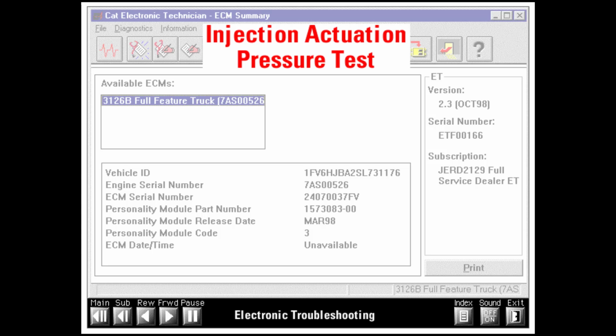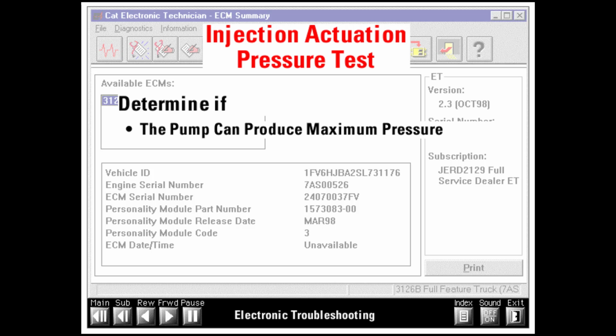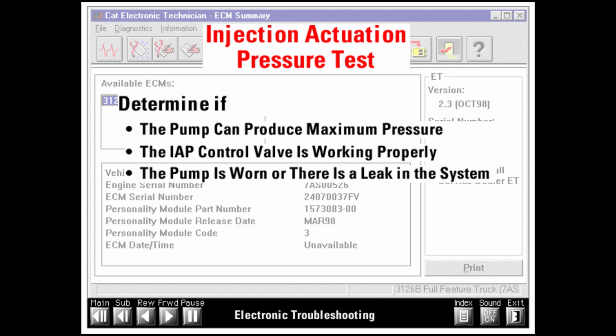Now let's look at the injection actuation pressure test. The purpose of this test is to determine if the pump can produce maximum pressure, if the IAP control valve is working properly, if the pump is worn, or if there is a leak in the system.